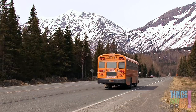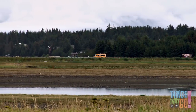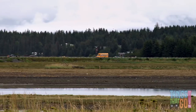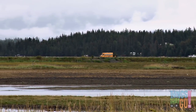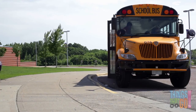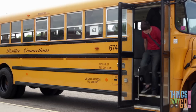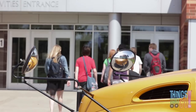You can see the yellow school buses in North America. In other countries, children also catch buses to school, but they might not be yellow. Finally, the bus arrives at school. Everyone jumps off, ready for another day of learning.